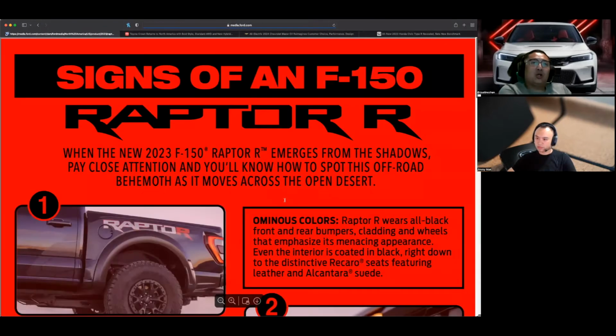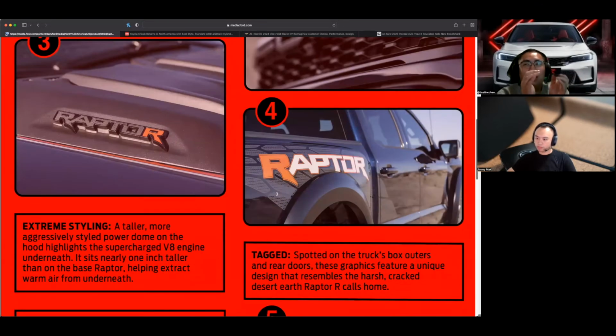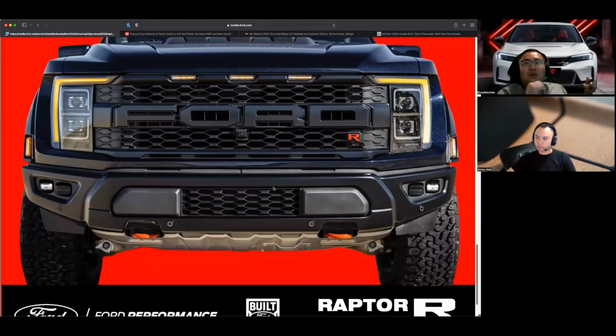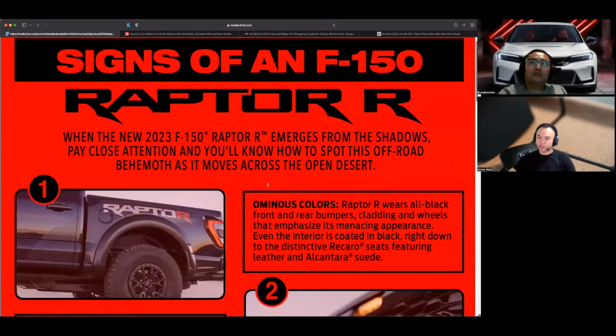But my point is, the regular Raptor has reasonable fuel economy. It's one that I can stomach. The Raptor R is probably beyond my means as far as a reasonable daily. Yeah, it's definitely not a truck that you want to daily.